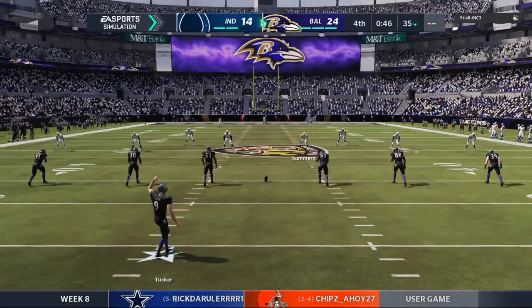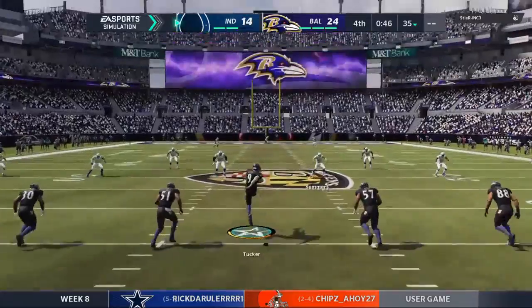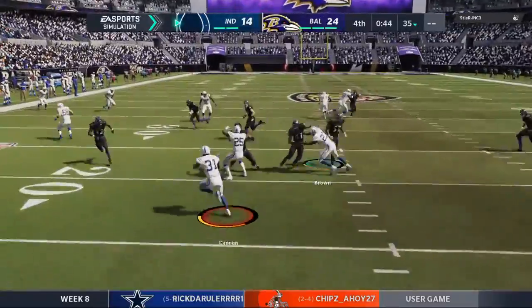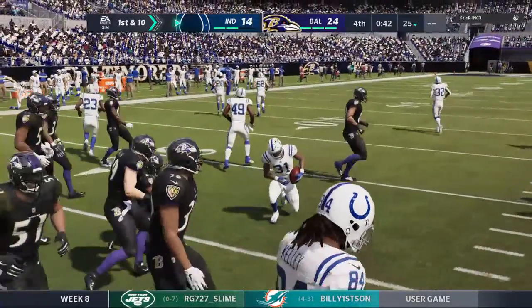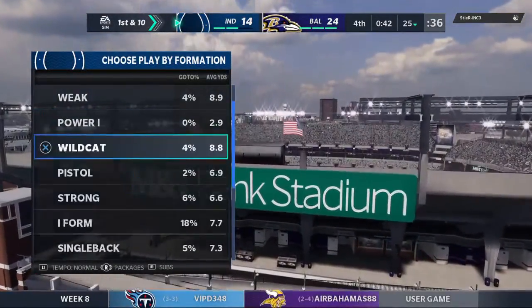Justin Tucker to kick off for Baltimore. Tucker now to kick it away following the touchdown. This taken in about 4 yards deep. And they'll get him down right at the 25-yard line, so the same result, and he opted for the touchback. At their own 25-yard line.